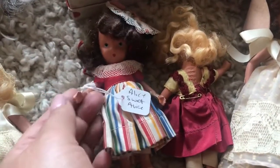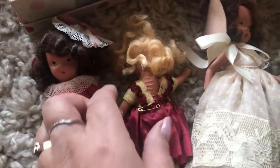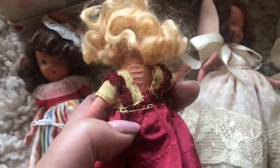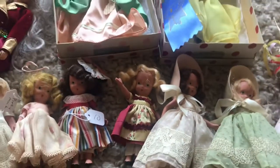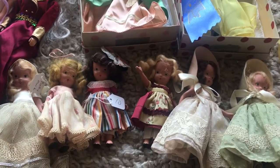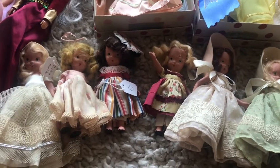And I noticed here, Alice. And then this one here is a little bit older than 1947 because it's got the pin. So here we are. My partner will be posting a more thorough video when we were speaking to the vendors, who were just, it was such a treat to listen to their stories.